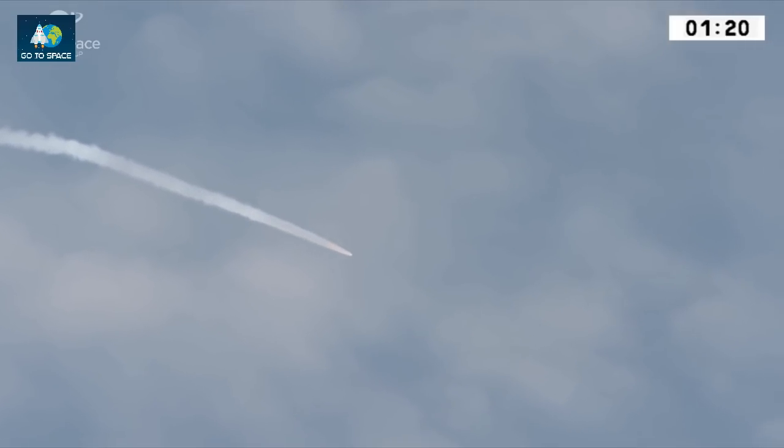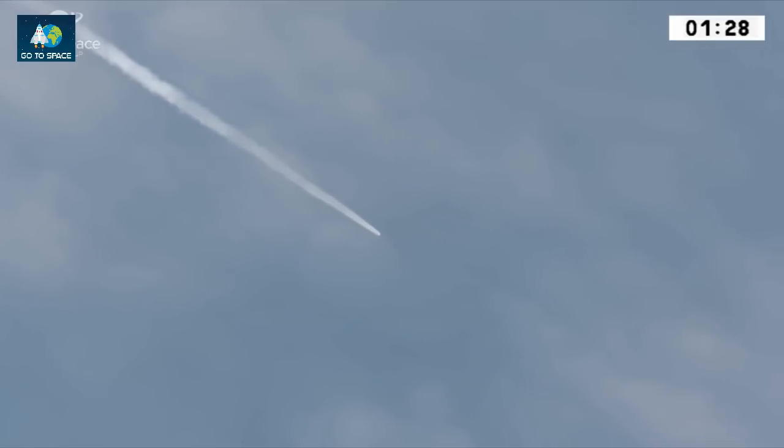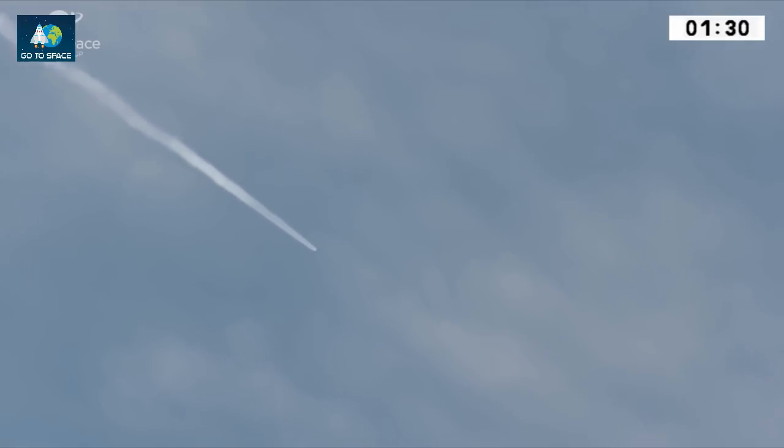The first stage is burning now. She weighs 97 tons. 88 tons of that are fuel. Most of any launcher's weight is propellant in any system that we're using today. The first stage burns its single engine for about 2 minutes before being jettisoned. Maybe we'll be able to see that as our camera is tracking Vega, because visibility is pretty good.